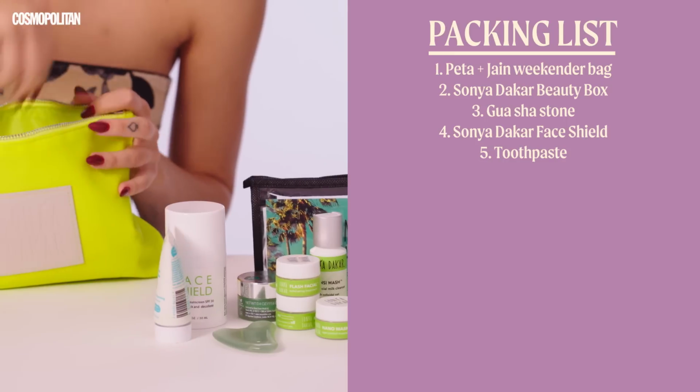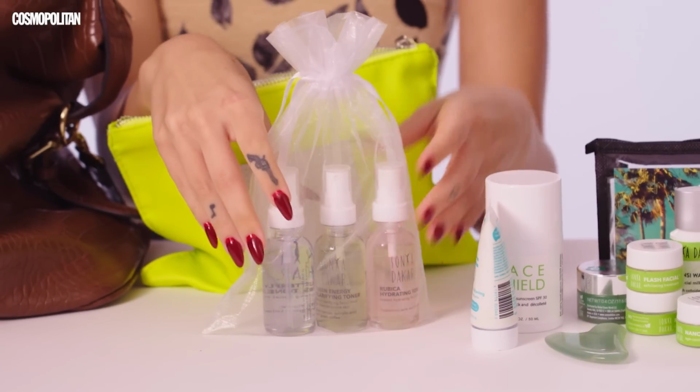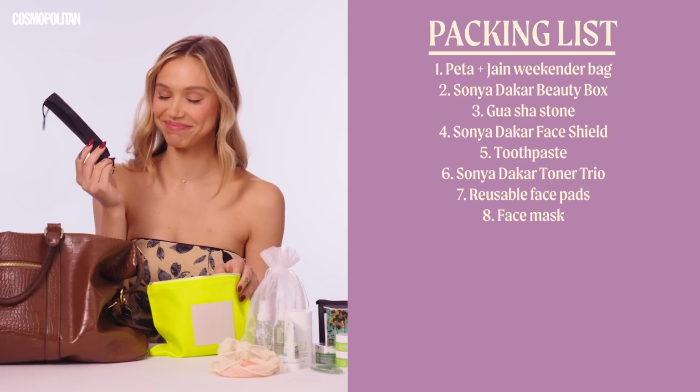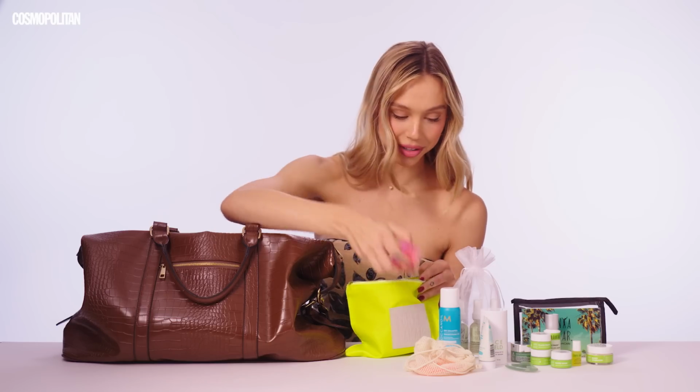Obviously, toothpaste. These are my 3 toners. And then I use them sometimes as a face wash. So I'll just spray, and then I'll take some reusable pads and wash my face with it. Nowadays, you always gotta have one. You never know. You just never know. Dry shampoo, Laneige lip mask, of course. A spot treatment in case you get stains.